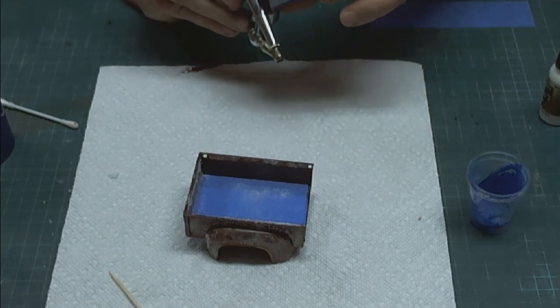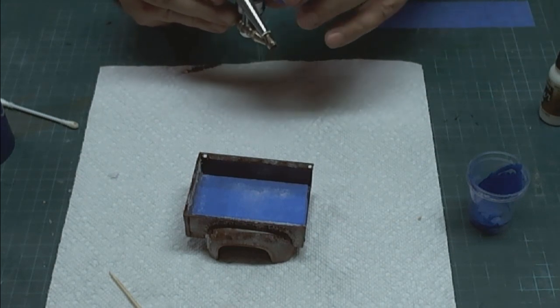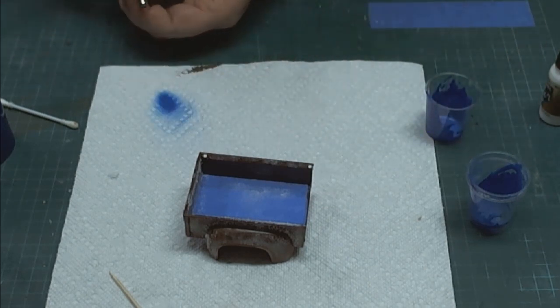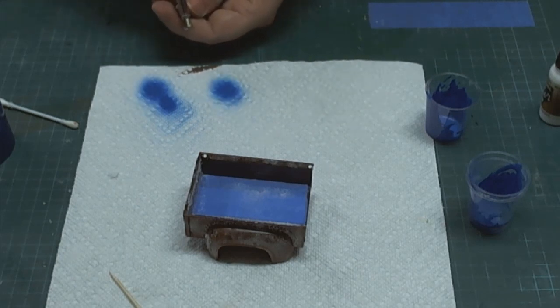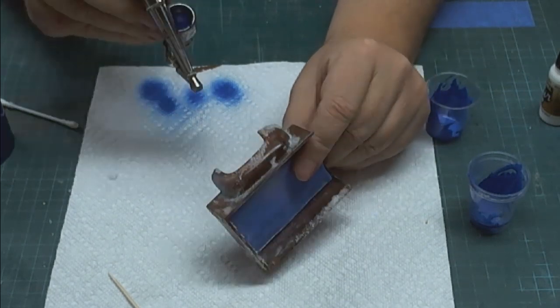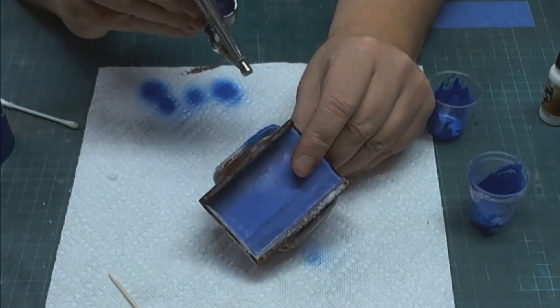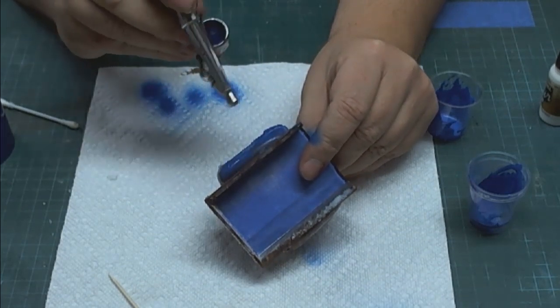We're going to go back to using our big airbrush. We're not using a fine detail brush. We're just going to use our big airbrush here. We're going to pour the paint in. We've got the paint in there now. Too wide open, so we're going to bring down that look, and we're just going to start painting over everything.